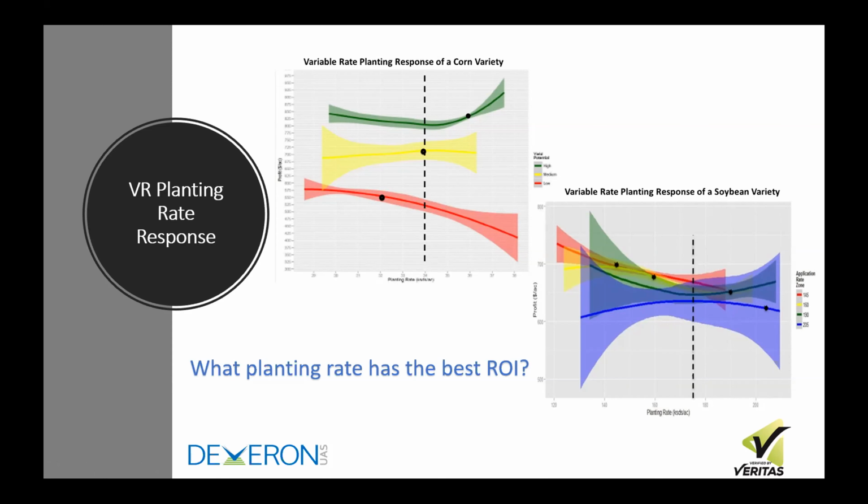The dashed line that goes vertically is the average rate of the planting script, or let's say the average seeding rate the customer would have planted had he done a straight rate application in the field. So right away you can see in the red area on that corn graph, if he would have planted the 34,000 seeds per acre, that is the profit per acre he would have made. By planting less seed, he was actually more profitable. And by the looks of that curve, could have been even more profitable had he planted less yet.